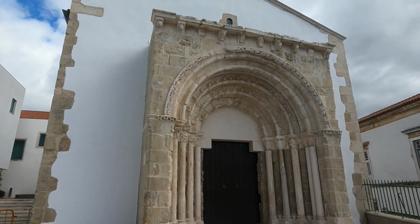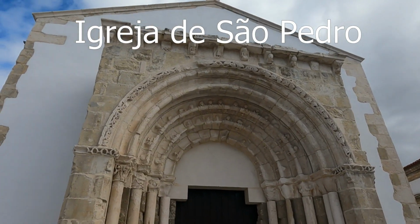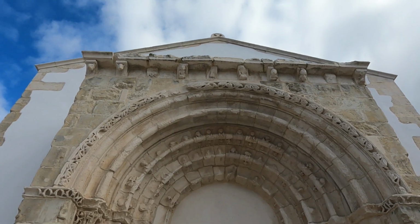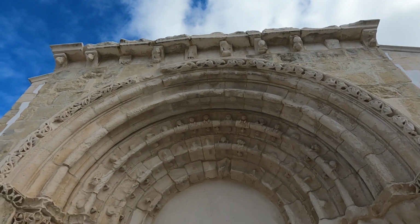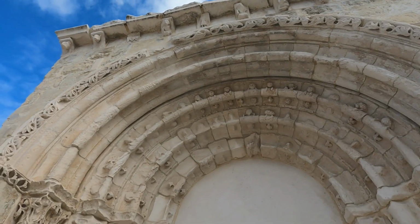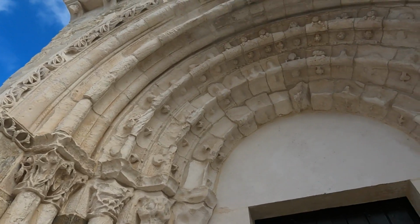Okay, this is the amazing Iglesia de San Pedro. Closed at the moment because it's being refurbished outside. But look at these sculptures on the outside here, dating 12th and 13th centuries. It's incredible that so much still remains.